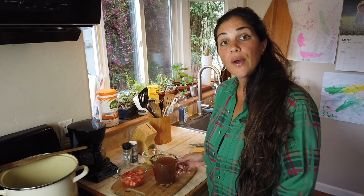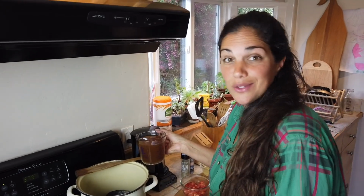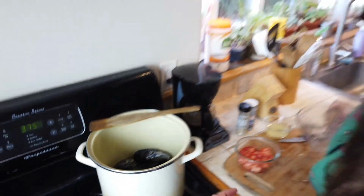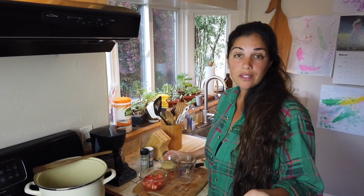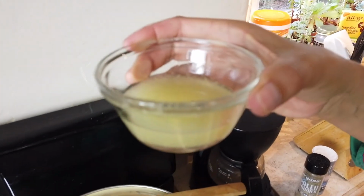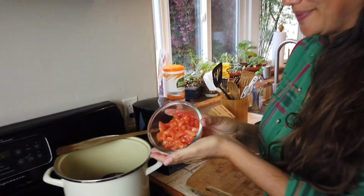Okay, so now that the mussels are in with the onions and garlic, I'm gonna go ahead and add everything else. So we're gonna add, normally chicken stock is good, but we only have vegetable right now, so I'm gonna do that. There's nothing wrong with that. Also, if you have white wine, that's a great addition. We do not. This is lemon juice. We're gonna get that in there, give it a nice zing. And some fresh cut tomatoes.